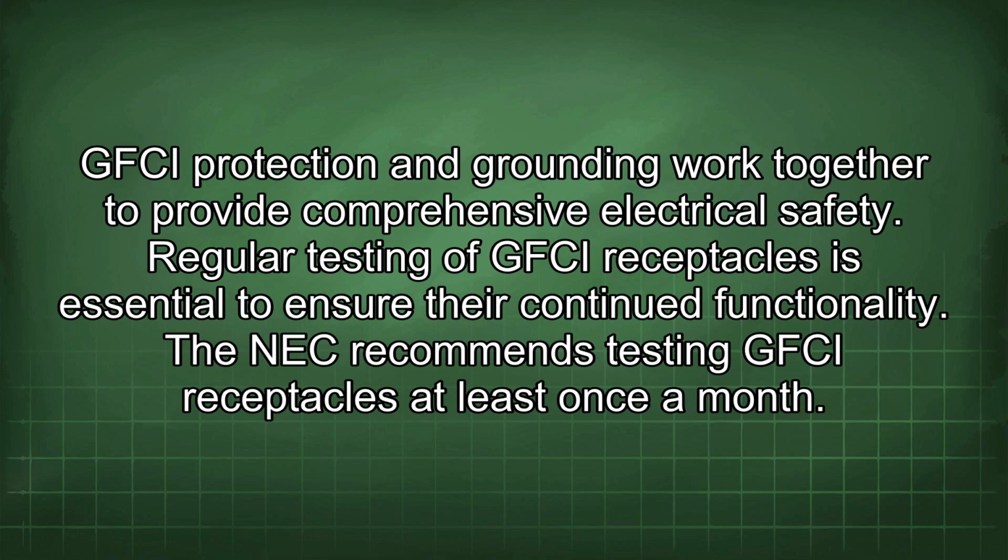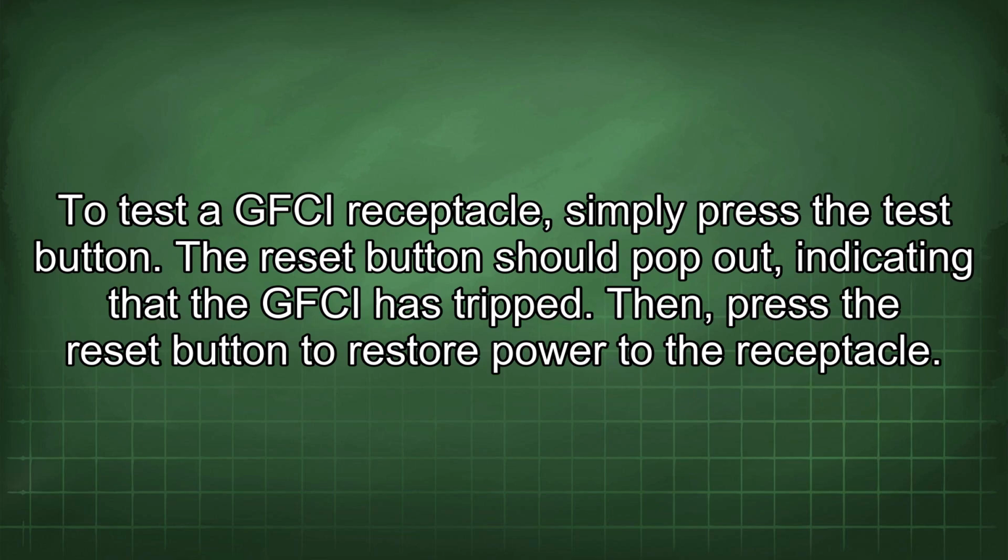Regular testing of GFCI receptacles is essential to ensure their continued functionality. The NEC recommends testing GFCI receptacles at least once a month. To test a GFCI receptacle, simply press the test button. The reset button should pop out, indicating that the GFCI has tripped.